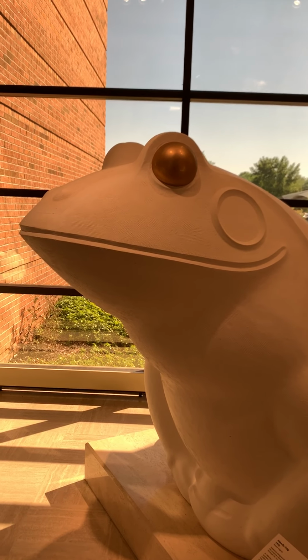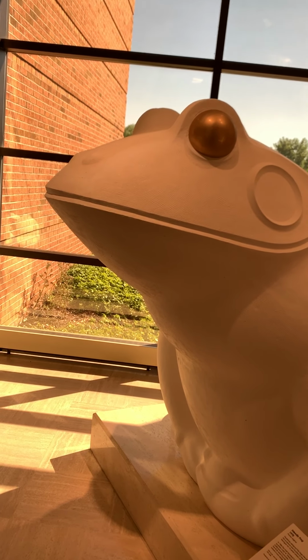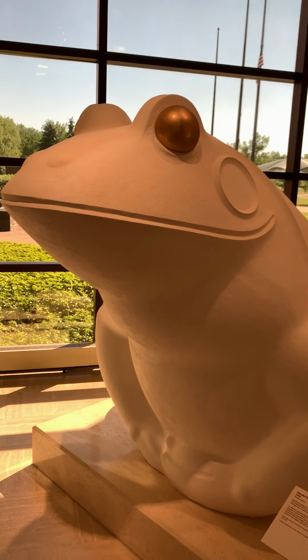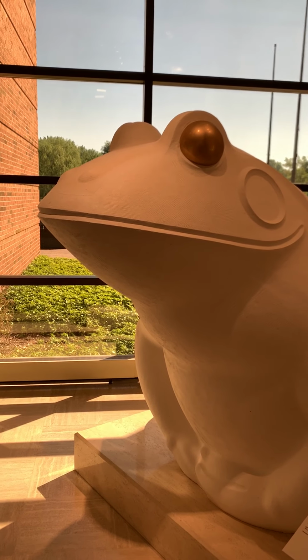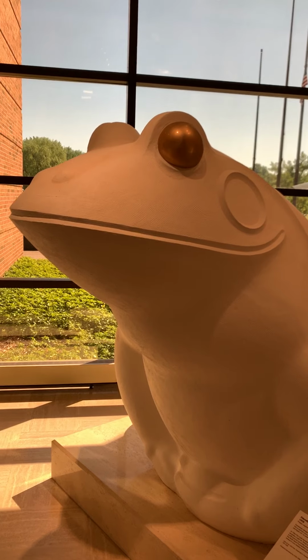So what's the story about this sculpture? Well, in the 1960s, Marshall Fredericks had thought about creating this piece for a shopping mall, and he did, and it ended up being at the Hudson's wing of the Genesee Valley Shopping Mall in Flint, where it remained for 16 years.